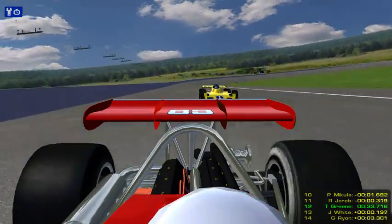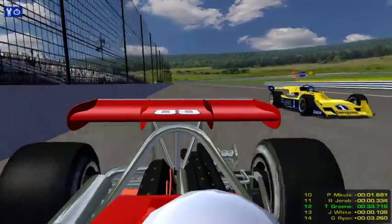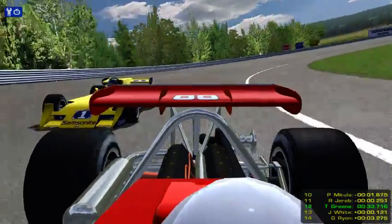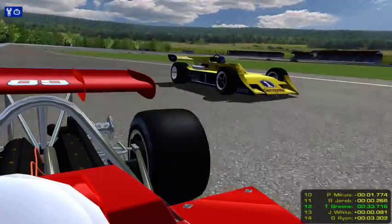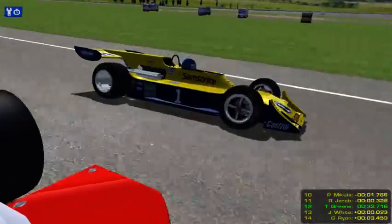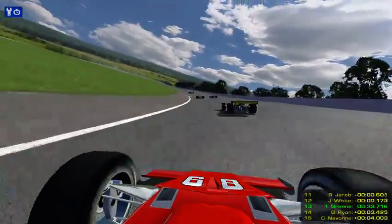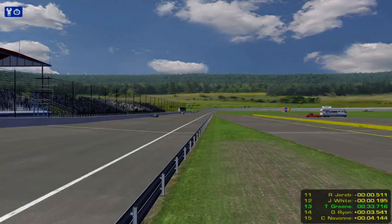Jason tries to high line there. Doesn't seem like he's able to make that work. Oh, and I think that was Tyler Green who's a lap down, running a little bit wide. But Raul is not able to put a lap on him, and Trevor now has Jason White up his inside, and I think Jason will be able to take the position and secure that.